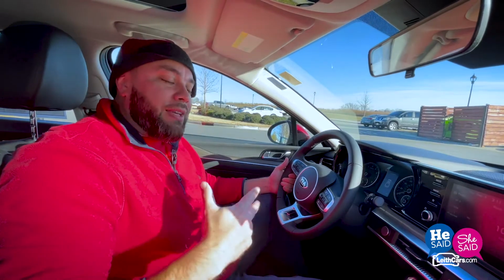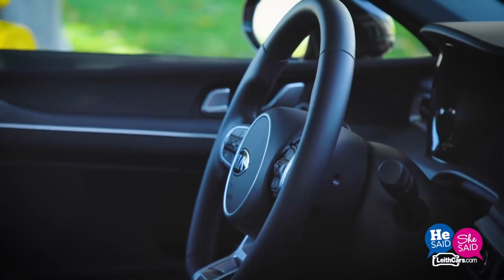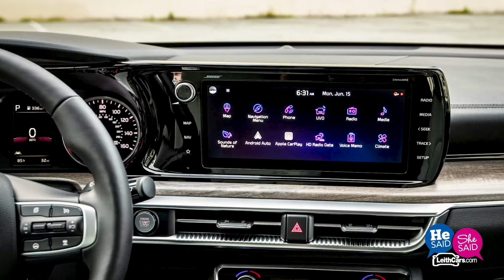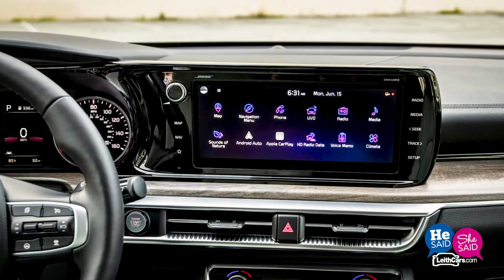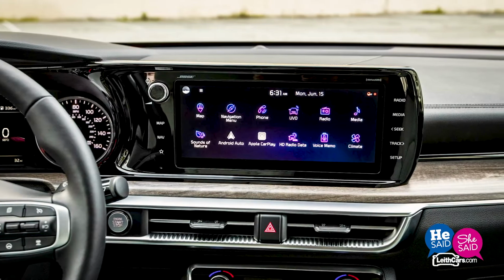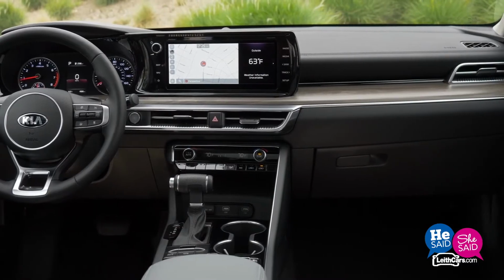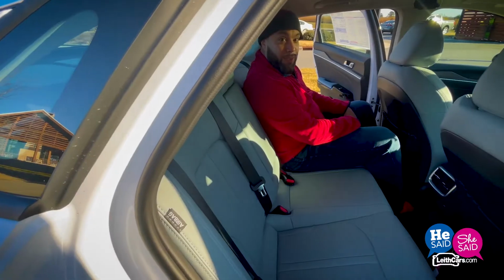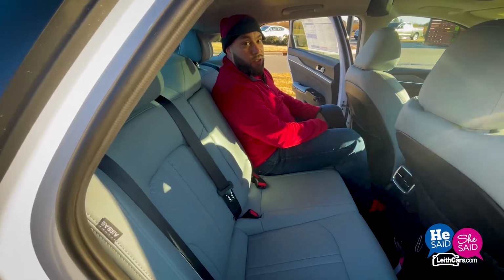So along with everything else that I like about this car are the touches. The wood grain that you'll find all the way along the front console, the piano finish, easy luxury, if you will. Like everything from this touchscreen to the way the heads-up display is laid out for you. It's elegant to look at, but it's even easier to use. Plus, the back seat is super spacious.